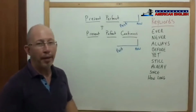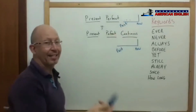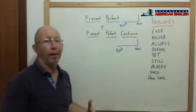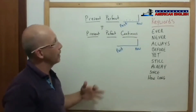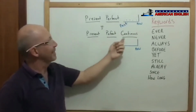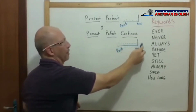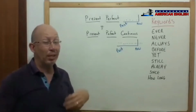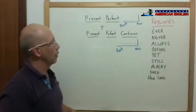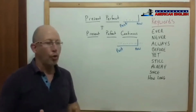So the idea with present perfect is that we don't really know when in the past this happened. It could even be up to now, a time just before the now, or the now. And then the present perfect continuous is also the same thing. It started in the past sometime, you're not really sure when, and it's still continuing, okay? It's still happening. So you could possibly say that you've been running all day.